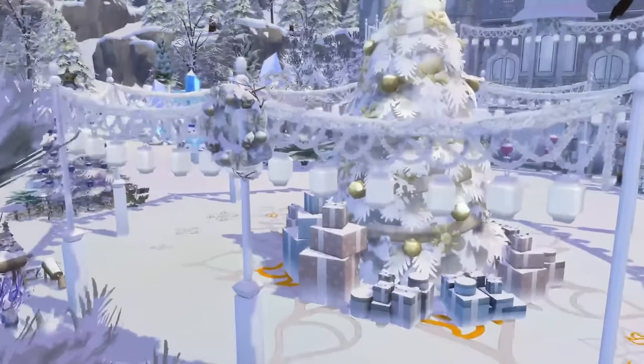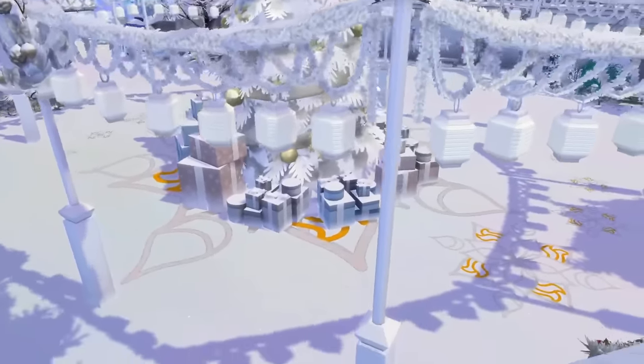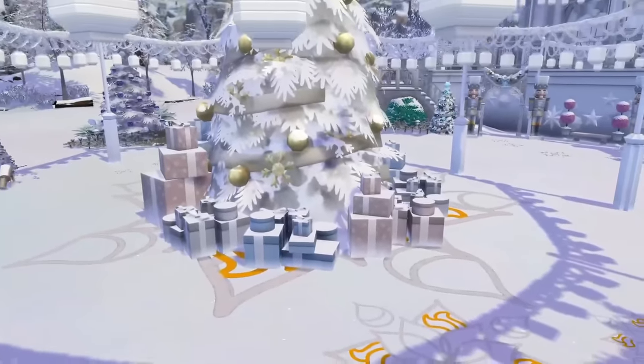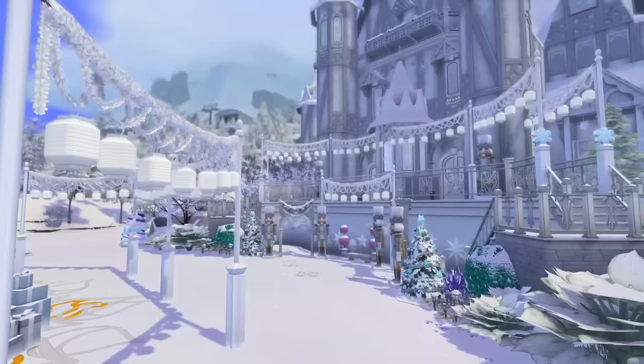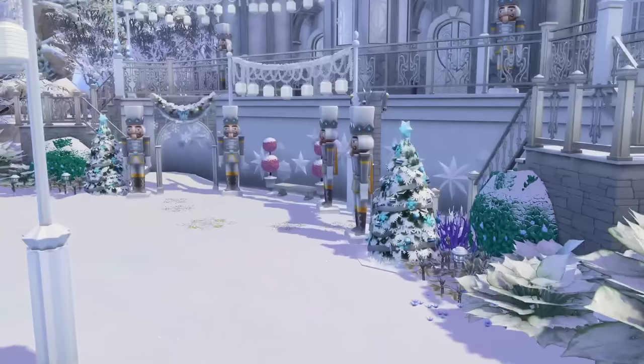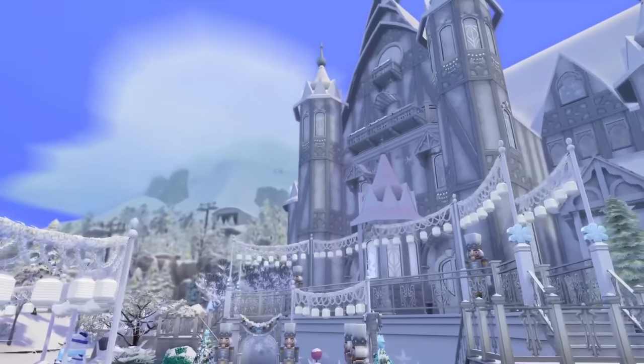We have this lovely giant Christmas tree in the middle with all these gifts surrounding it, and I don't see any security, so I could easily just grab one of those. I do want to go into the giant castle that is— oh wait, no, there is security. Oh my god. Luckily, I have no nuts for them to crack.